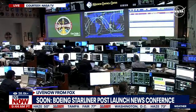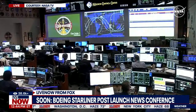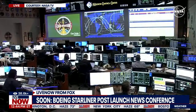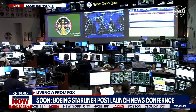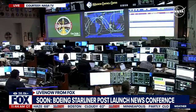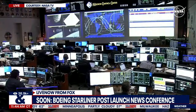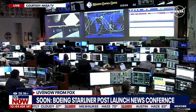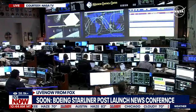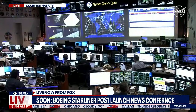Capcom calling up to the crew. They're going to power on the Mustang system. A reminder that the Mustang system is the series of cameras and microphones that are throughout Starliner's cockpit. In this case, they're going to record a message to send down to Earth later. A few remarks on the mission so far, what Butch and Suni are thinking. But they should be simultaneously downcasting that over the air to ground loop, and so we should be able to pick it up here on the live feed.